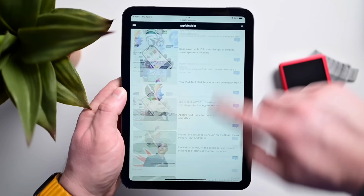So, iPad mini was getting long in the tooth, and we expected an update would be imminent. That time is now, as it's officially available to pre-order.